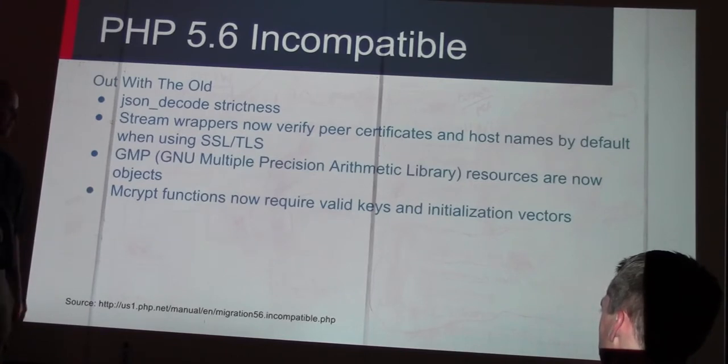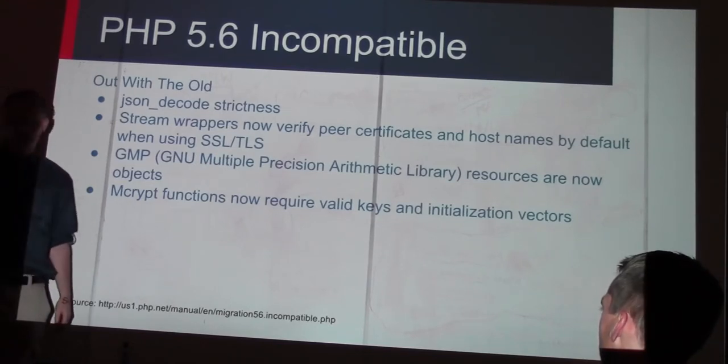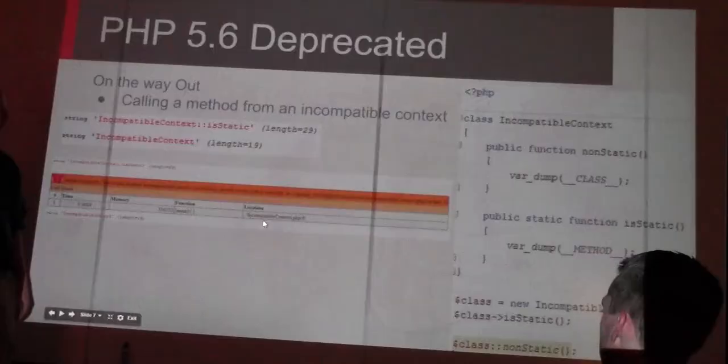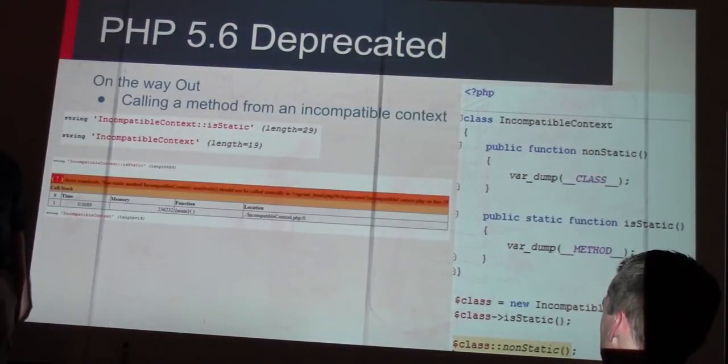Mcrypt functions now require a valid key, so before you could use a bad key, or initialization vectors if applicable. These are deprecated, so the code will still work, but you could see deprecation notices in your error log.